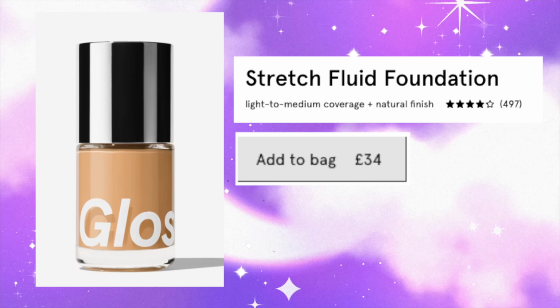Next up is the Glossier Stretch Fluid Foundation. Listen, I like their other stretch products, right? Like the stretch concealer. Really like it if you have really natural skin, and even on my oily skin. This, however, I just didn't like the foundation in general. It felt like I couldn't really decide what kind of texture and what kind of formula it was. I was a bit confused. I was like, what is this trying to be?